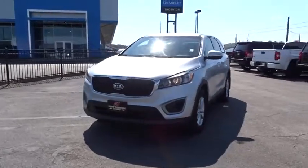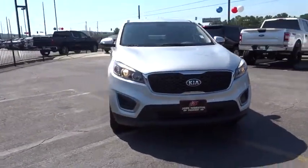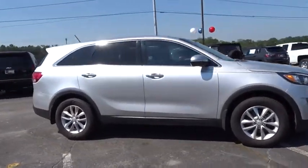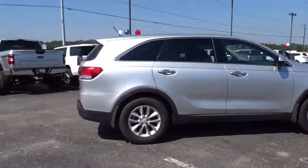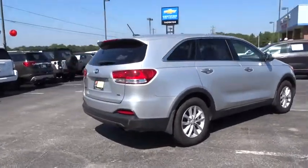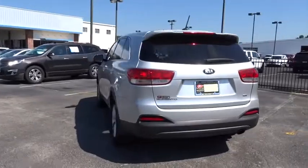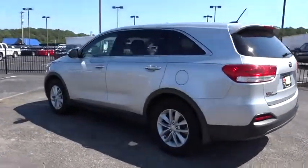We are pleased to show you the 2016 Kia Sorento. The Kia Sorento is a comfortable riding, powerful compact SUV loaded with impressive standard features. Take one look at its stylish, sleek design, and you'll want to cross over to a Sorento. This vehicle has less than 75,000 miles.